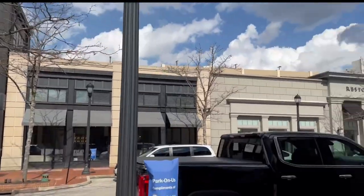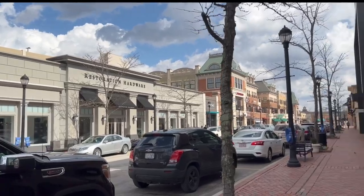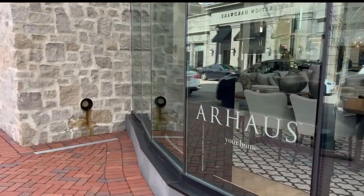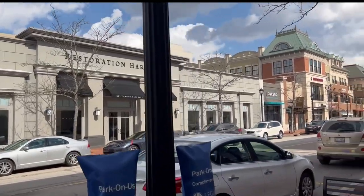Here we're in Legacy Village. This is an upscale area of Cleveland, Ohio, and mostly high-end stores are here. Go there later to get some inspiration.